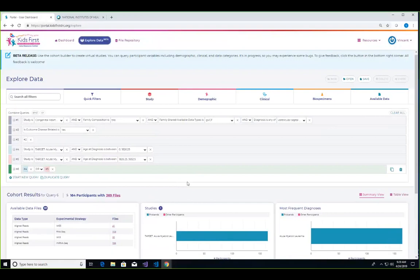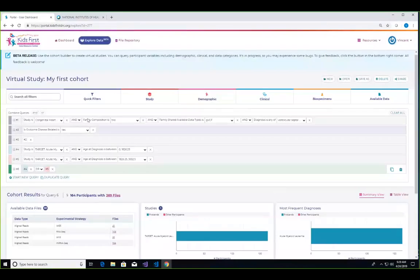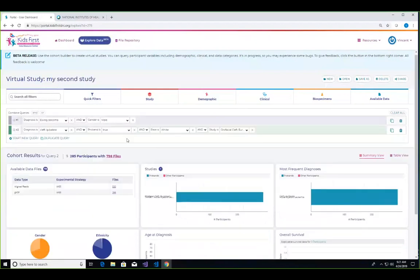So for example, you can save a cohort. Once you're happy with this, you can save it, and you give a name. Let's say my first cohort. And you can note here that you are in this workspace, and the title of your cohort is there. You can open the previously saved ones. For example, you can open a new one, my second. This is a study that I had built before. You can open it.